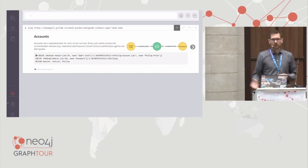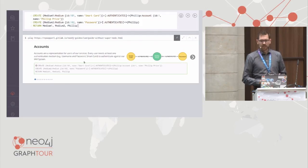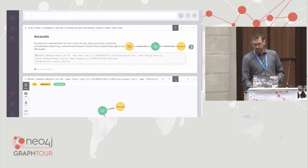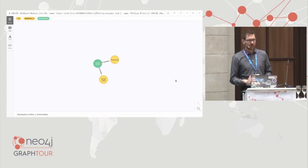I've built a small browser guide based on the Neo4j browser. And I will guide you through our graph in a few steps. The first thing we need is an account that is part of our system. So I'll create an account. And as you can see, this account, his name is Philip Price, has two media he uses to authenticate. He has a smart card, and he has username and password to log in. He can use either of them.